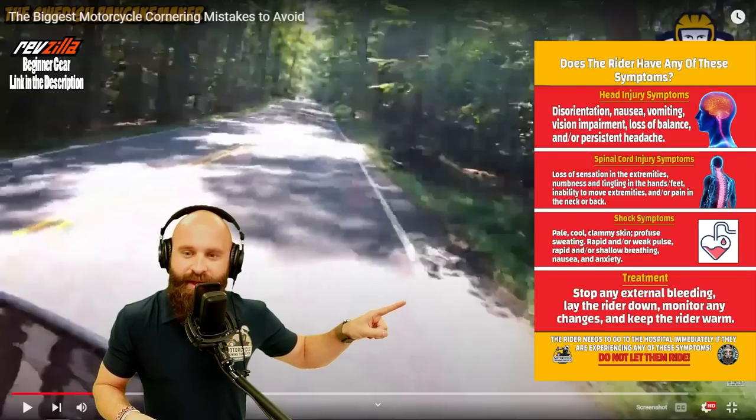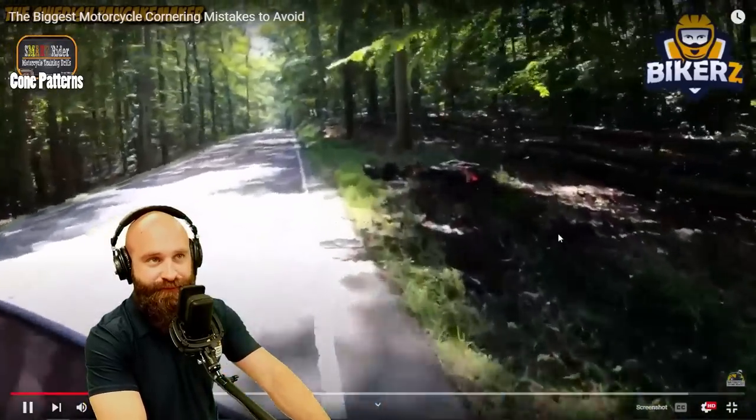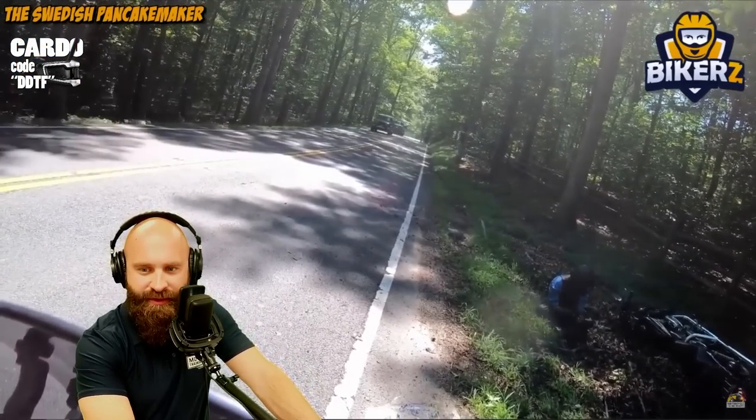Stop major bleeds. Lay the rider down. Monitor any changes and keep the rider warm. We do have emergency blankets inside of our rescue pack. So we're going to come up to here. Take a look. I mean, it is a full face, but it's one of those that you can take off. So she looks like it's really bad.